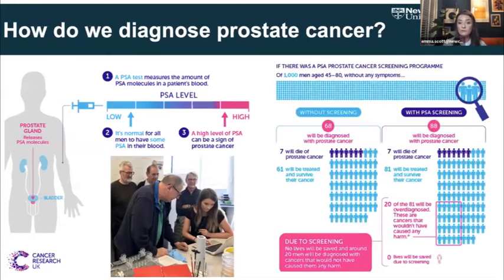So I just wanted to talk through this infographic, which is from CRUK, where they're trying to explain why we can't implement a screening program based on PSA testing. If we started out with 1,000 men who didn't have any symptoms, and we didn't have a screening program, like what happens now, 68 of those will go on to be diagnosed with prostate cancer. Unfortunately, 7 of those men will die from prostate cancer. 61 will be treated and will survive, and that's amazing.